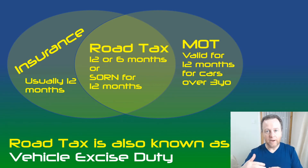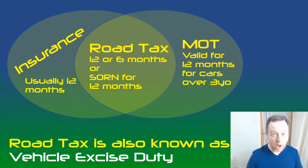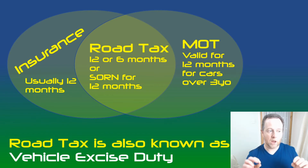So the fine for not having insurance is unlimited, and you could be banned. Also the penalty: you could have your license taken away, or you're going to get points on your license. They don't like uninsured drivers. In fact, I'm pretty sure they can seize your car and crush any car that is uninsured. So you must have insurance.